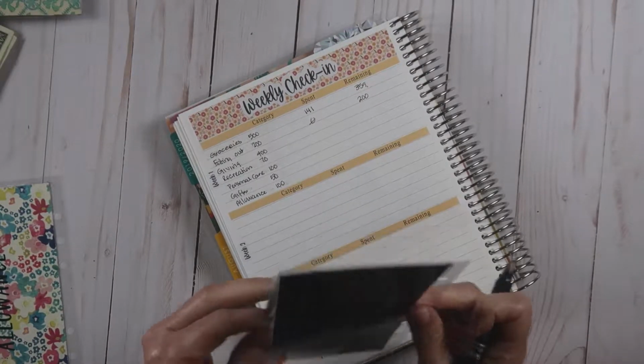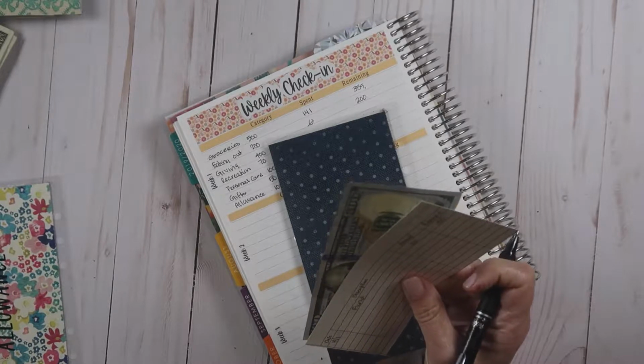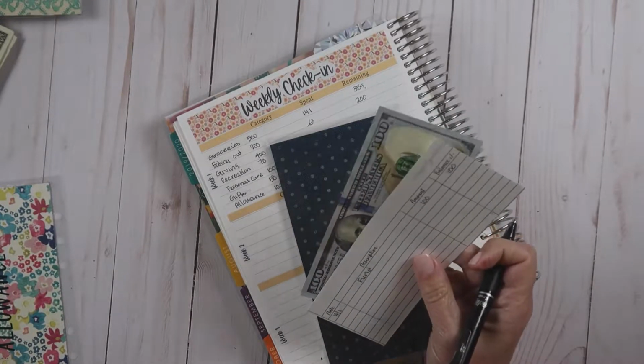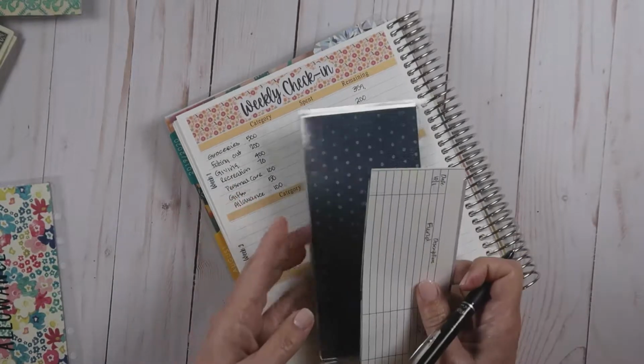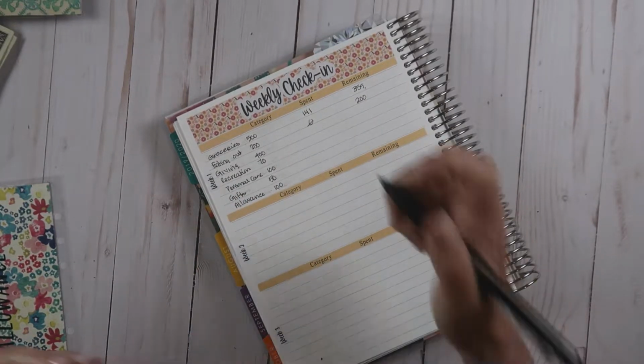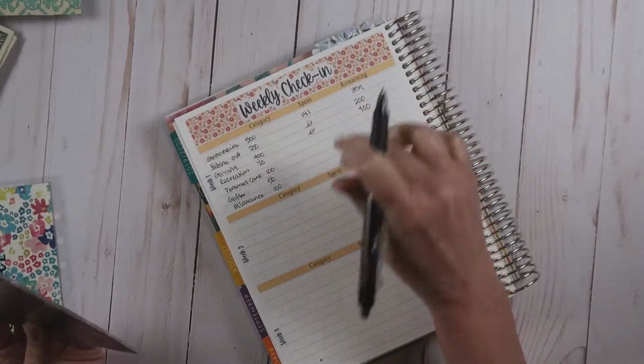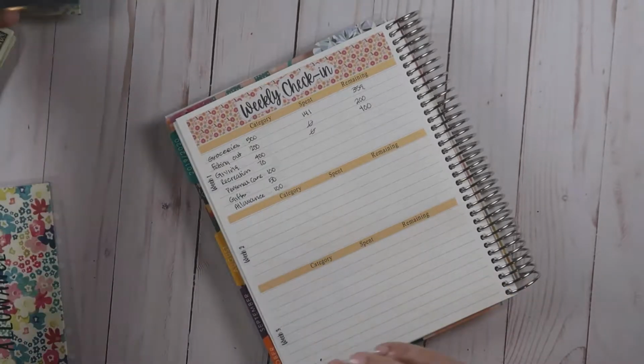Giving, I still have the money in here because last Sunday was actually part of what my September budget was, so this is in here for this week. So that stayed the same. So next week you'll see where that starts to come out.